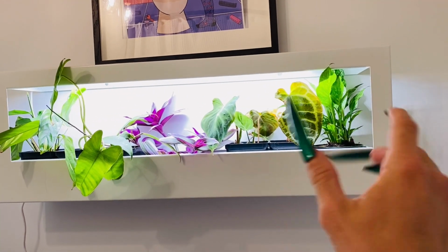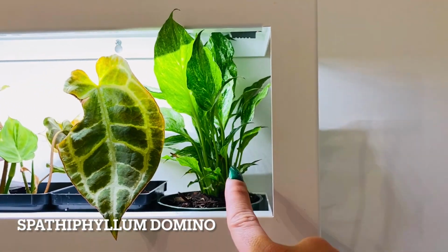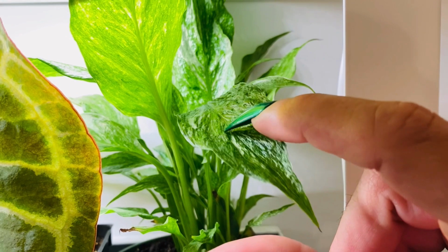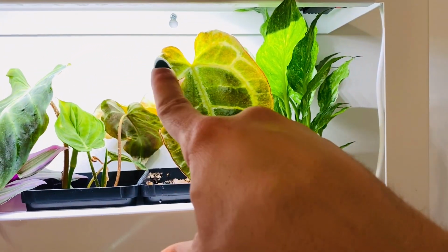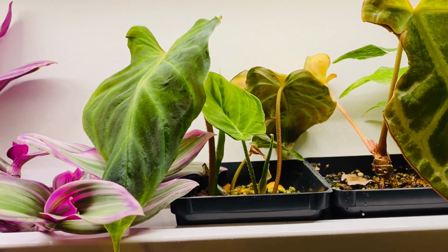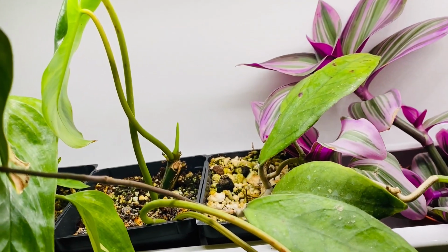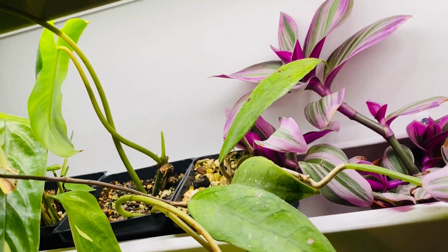So let's take a deep look into what I got in here. So right here we have a Spathiphyllum Domino, which has really cute variegated, kind of corrugated or rippled leaves, which I love. I have a Crystallinum Silver Selby, which I took a little chunk out of. I got hungry. Philodendron Verrucosum, Tradescantia Nanouk. I have this Hoya, and I don't know the name of it. So if you guys let me know what Hoya that is, I would really appreciate it.